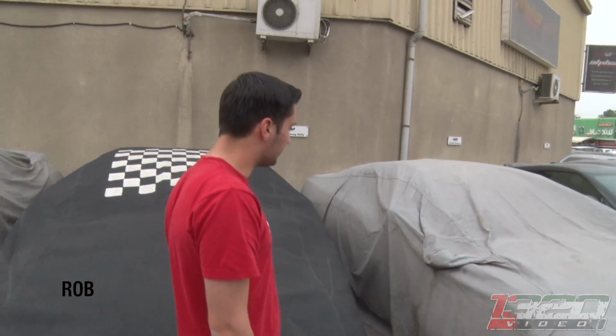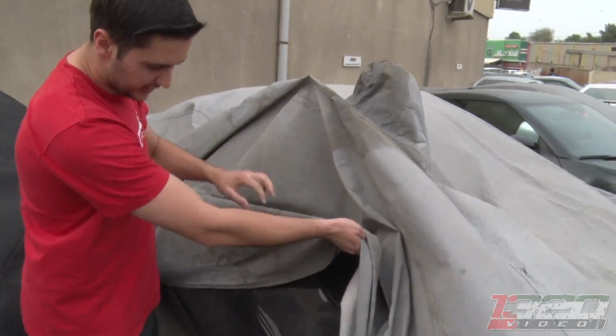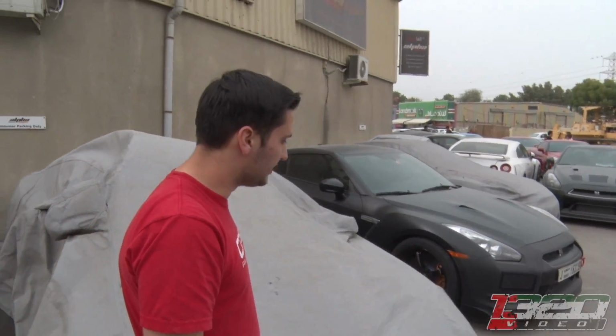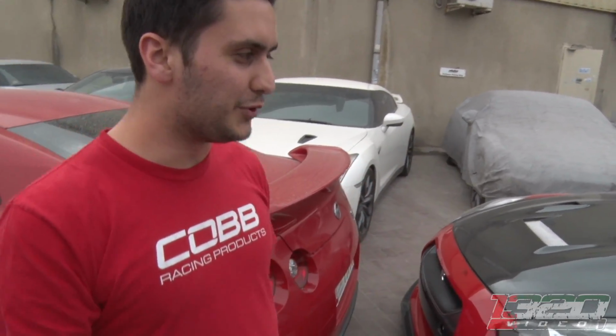And this one is a carbon body Alpha 20. 2,000 horsepower. Yeah, around 2,000 on race gas. 780. Oh my God. This is a 4-liter Alpha 16 we recently finished. So about 1,600 horsepower. I remember tuning these cars, but I don't remember which package they are.